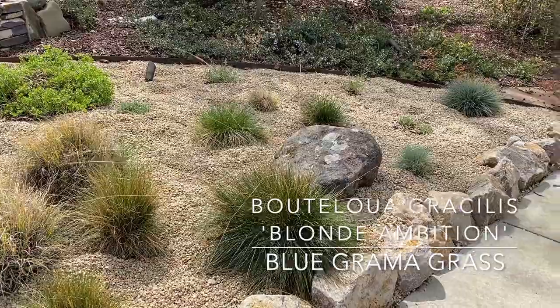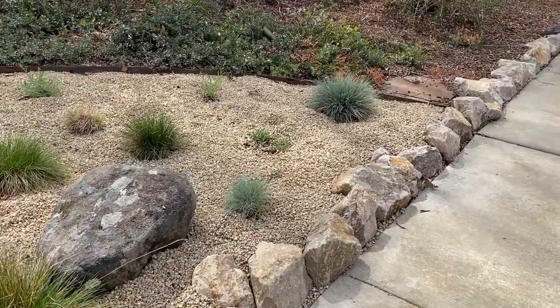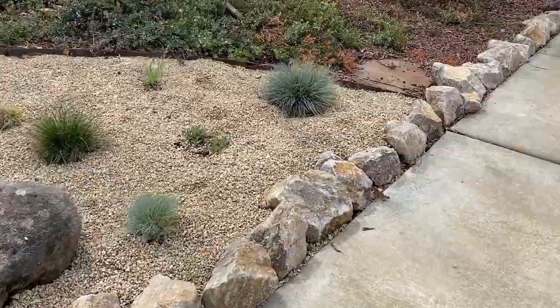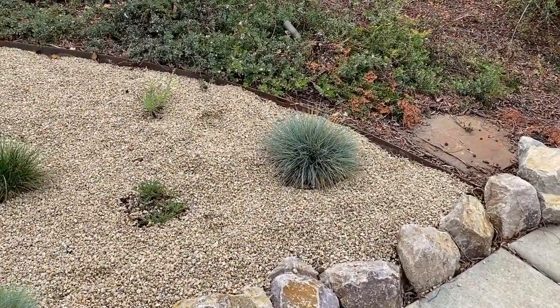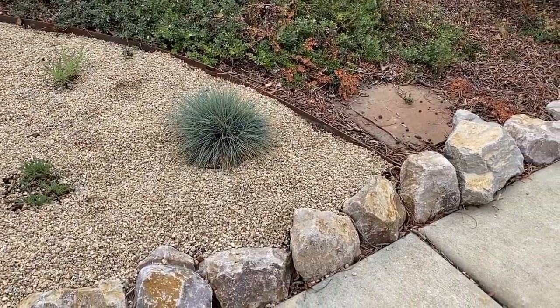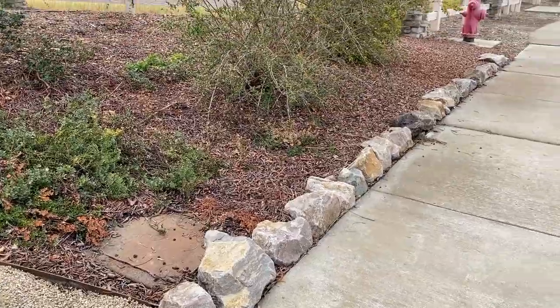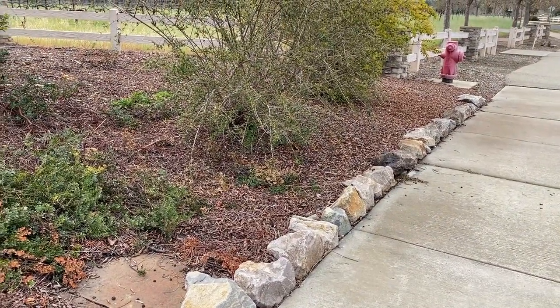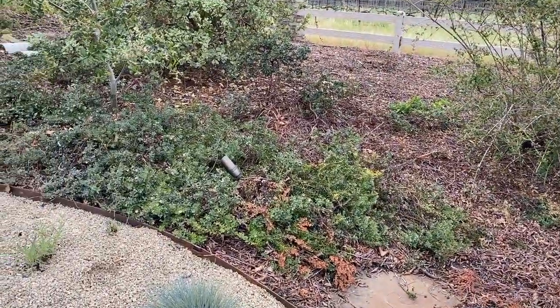And this stone edge you see here is Calistoga. It comes out of Napa Calistoga. This is called single head, and it stretches up into double head size, as you can imagine, the size of your head. And it's a good size for holding back gravel, making a little edge, delineating areas. And it's gorgeous too, because it's got the gray tones and the warm tones.